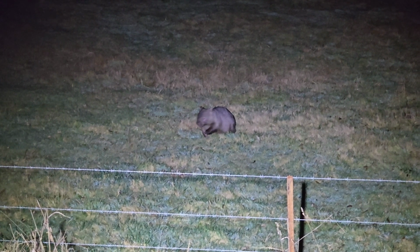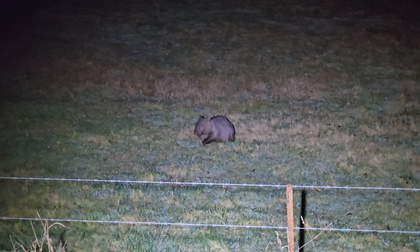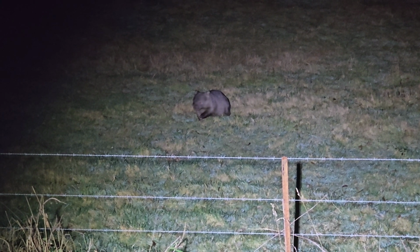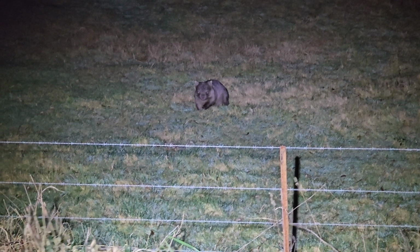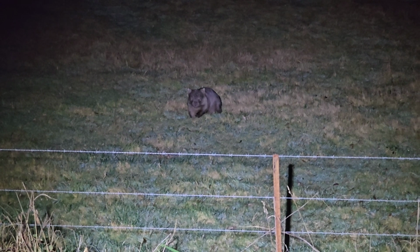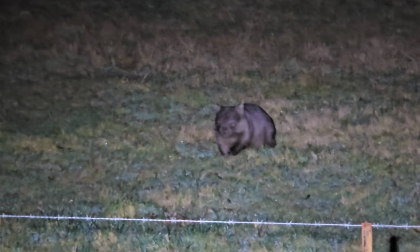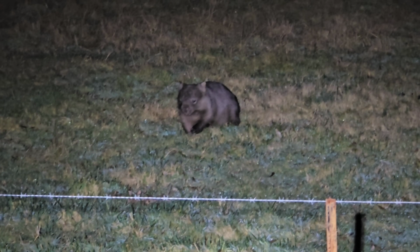Look at this bloke. Just having a browse through the grass. A bit hungry. Built like a tank, these guys are. Absolutely magnificent. Big buff head on him. Look at him. An absolute ripper, this guy, out of Bundanoon, doing a bit of spotlighting. Yeah. And there he is. Beautiful little wombat.